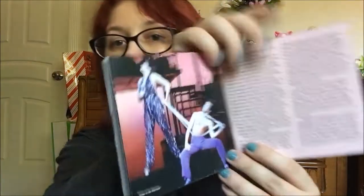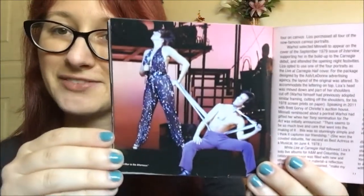Here's another photo real quick. There's this one from Arthur in the Afternoon. Okay. I think we're getting near the end of this article.